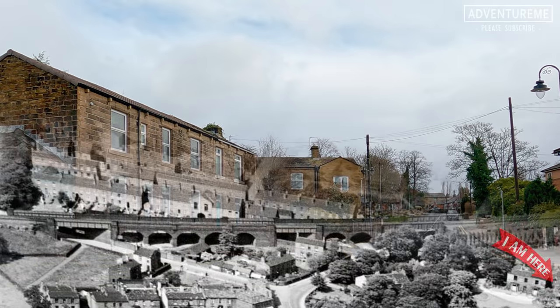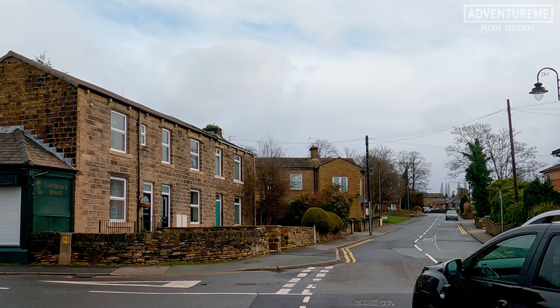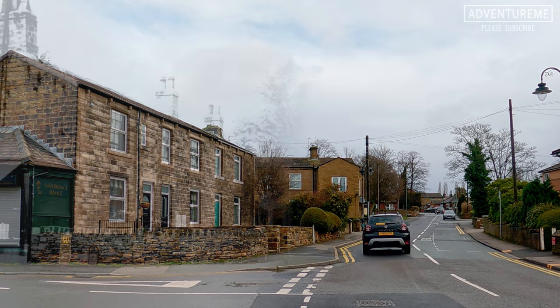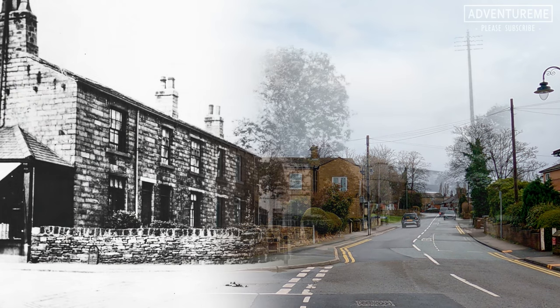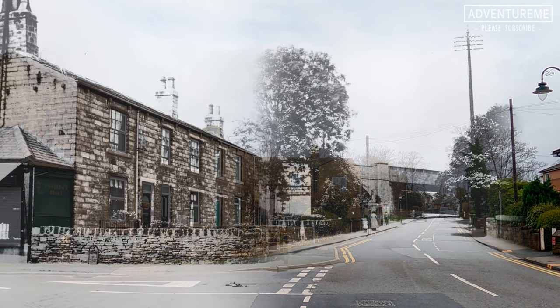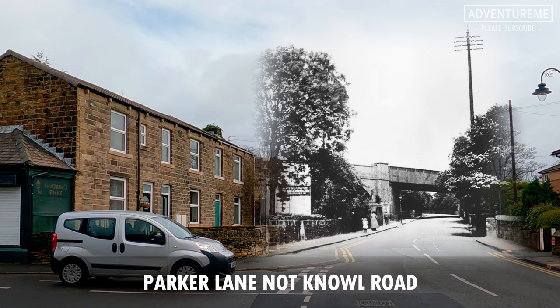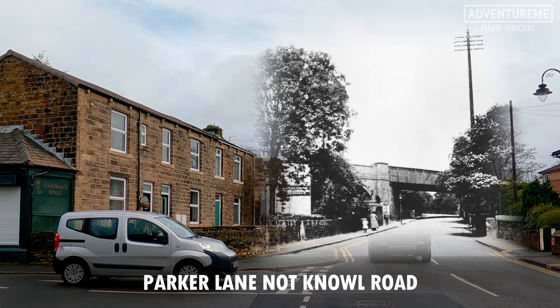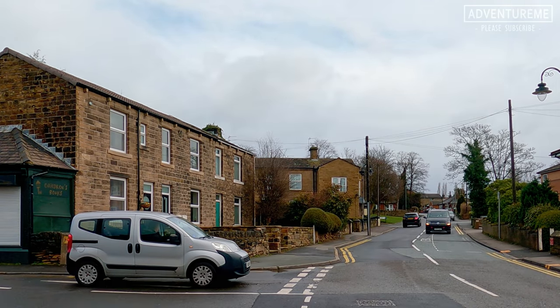So we've reached what is now known as Doctor Lane, just round the corner from where I was a minute ago. And I'm just going to show you a picture of the bridge that spanned the road here as it crossed over in front of us. Now obviously today, there's nothing left of that. And so that's why I'm showing you a picture. But then we're going to head up to Knoll Road, which will be the last port of call in Mirfield, before we then head on out of Mirfield and towards Heckmondwike.